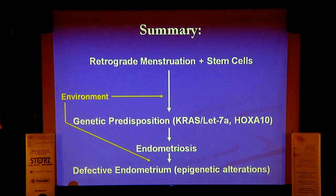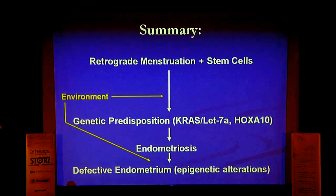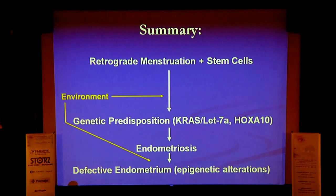And anyone with endometriosis then develops a defective endometrium, and the epigenetic alterations may very well mimic some of the same genetic defects that some people are born with. Of course, the environment can influence these, the medications we use, some of the exposures that were mentioned earlier may all impact on this process, and that tells us also that we have the ability to modify the process and perhaps improve things for our patients. So I'd like to end there.